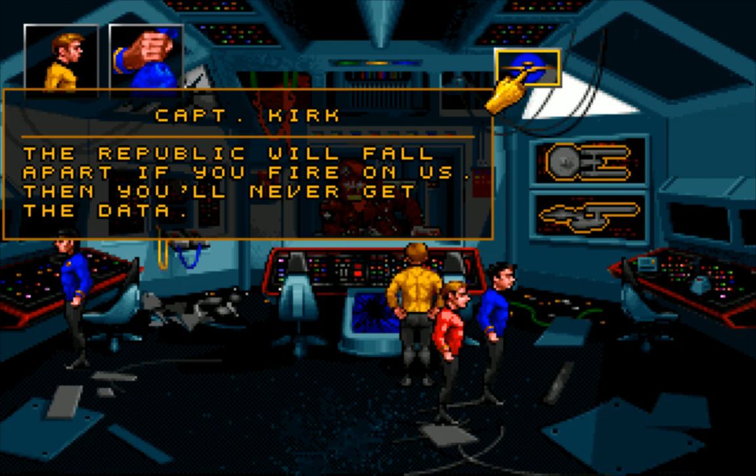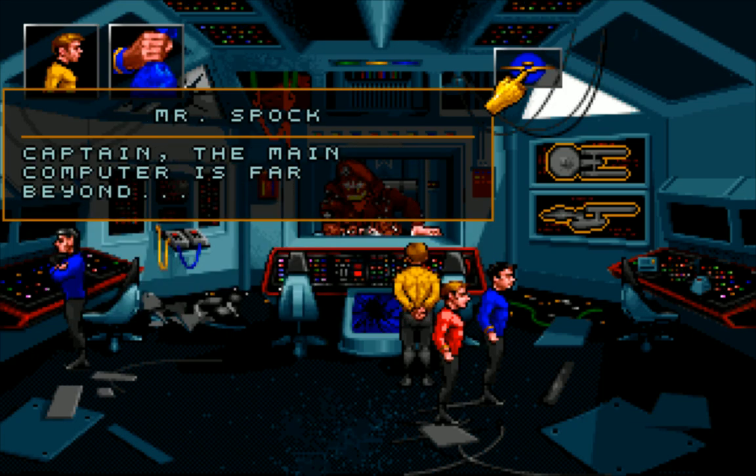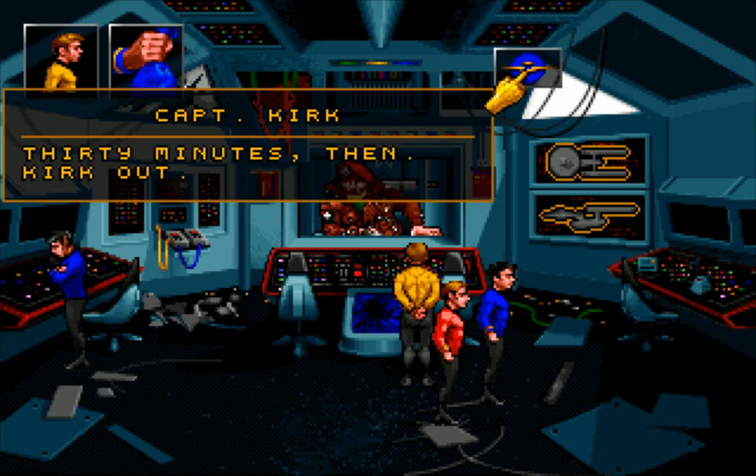Maybe I should just pump a few torpedoes into your shields and check it out for myself. The Republic will fall apart if you fire on us. Then you'll never get the data. All right, Kirk. We'll do it your way. I would rather not kill you. Besides, as an old friend that wants to meet you, I give you 30 minutes. And remember, no tricks. Captain, the main computer is far beyond. Shut up, Spock. 30 minutes then.